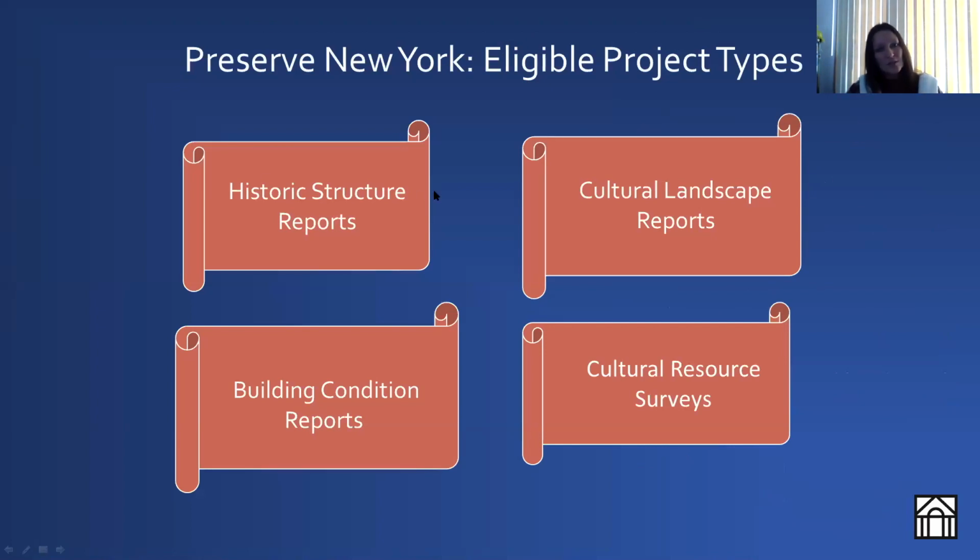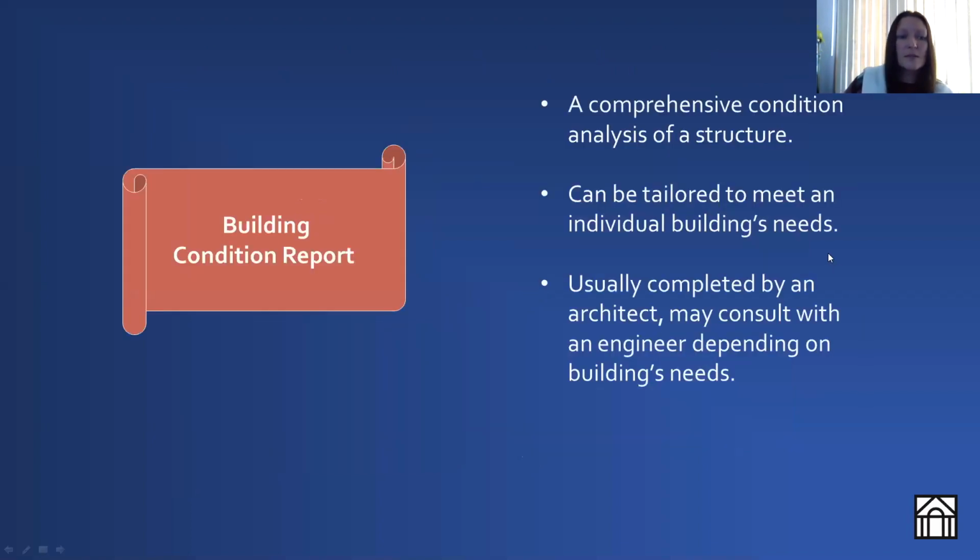As I just mentioned, we award 4 eligible projects with Preserve New York grants: historic structure reports, building condition reports, cultural landscape reports, and cultural resource surveys. We'll talk about what each one of those means. The building condition report is an overall look at the condition of your structure. It will give you a roof to basement assessment of the condition of your building. It'll help you prioritize the building's needs and come up with a maintenance plan and a capital project plan. This is usually completed by an architect or maybe an engineer.